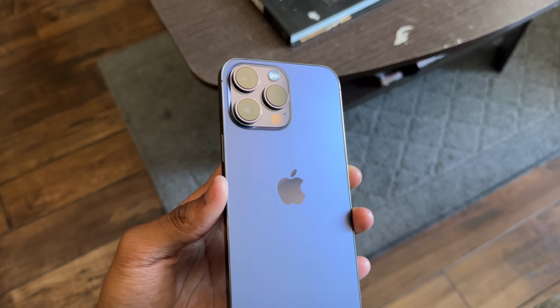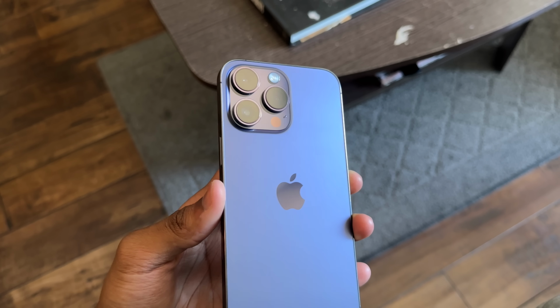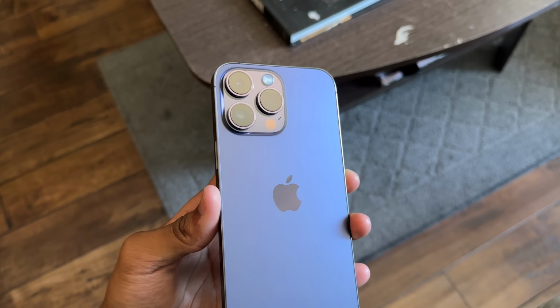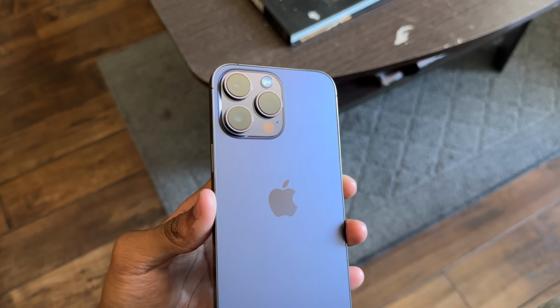Now, another thing that I would say sucked was the wireless charging speeds. When compared to my other phones, the iPhone 14 Pro Max would take longer for me to connect it because it had a really big camera bump, and there were many times where I had to position it at a weird angle just for it to fit, and the speeds were much slower.